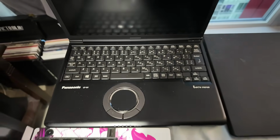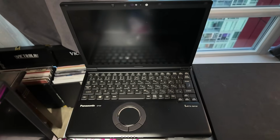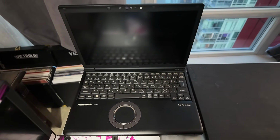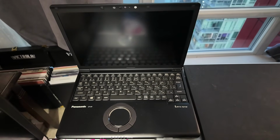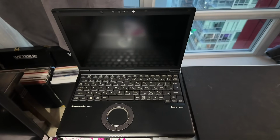They have a lot of ports. This one actually has 9 ports, including a Blu-ray drive. So they fit a Blu-ray drive onto this laptop and 8 other ports. And it's only 2.4 pounds. So, I mean, that's incredible what they fit into a laptop of this size, right? It's like a 12-inch laptop and they fit all that in it.